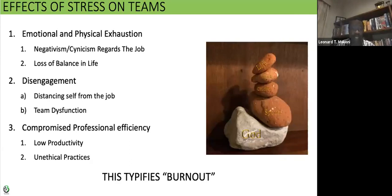You forget that it's a blessing to breathe. You complain about anything and everything. A loss of balance in life, you just can't make it. Everything is pulling you apart, and you know that's not where you want to be, but somehow you can't walk away from it. Then there's disengagement.